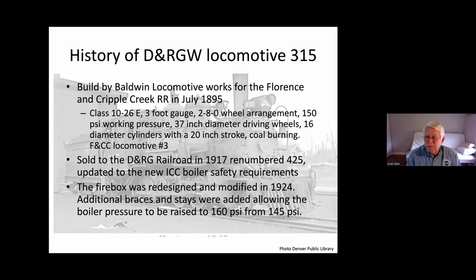So 315 was built in 1895. Originally built for the Florence and Cripple Creek. And when the Florence and Cripple Creek had its disastrous flood down Phantom Canyon, it was parked. And a few years later, the Denver Rio Grande purchased the locomotive, and it was originally numbered 425. So many people may have seen it with its movie makeup on, running as 425 in the last couple of years.